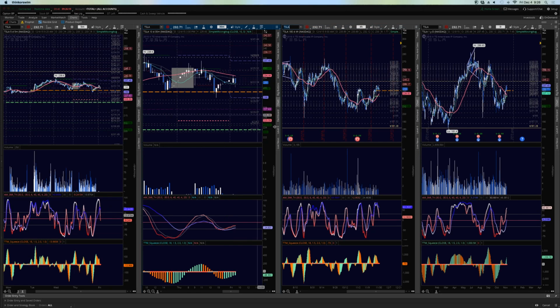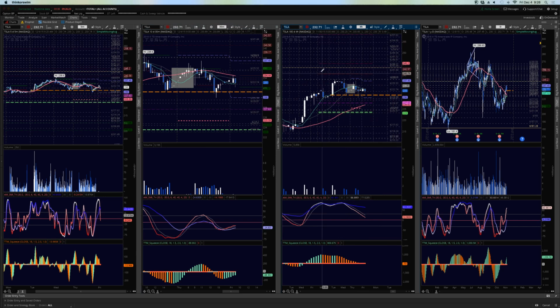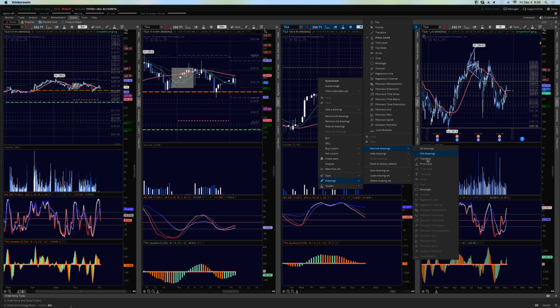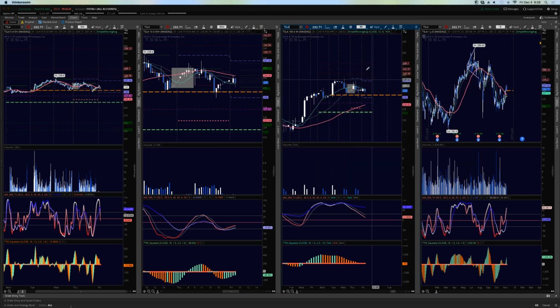So take a look at Tesla. Tesla is really quite range bound. We've got a ton of price action here. And let's take a look at what it is that our form gives us.